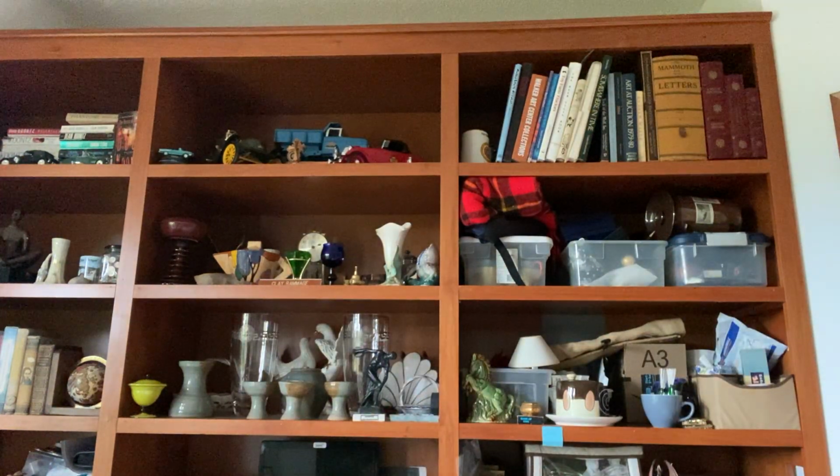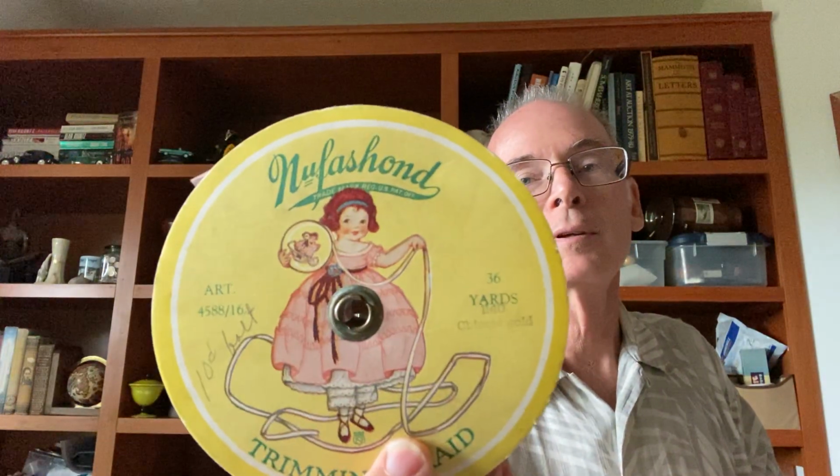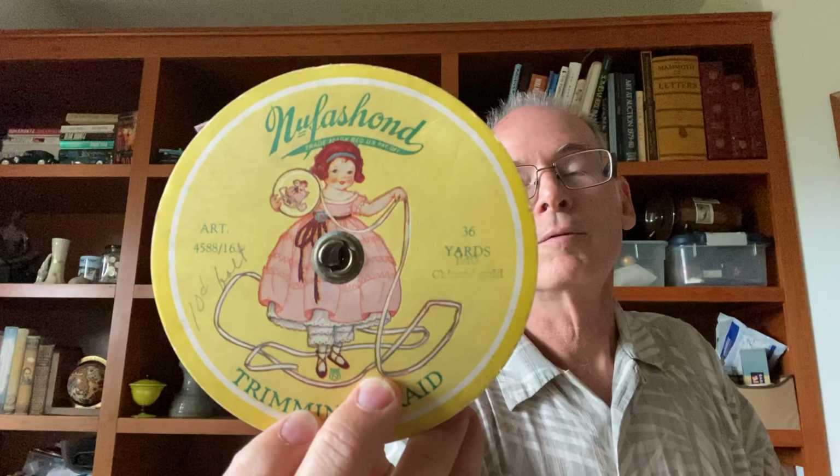And then, at the same sale, I'm really excited about these. Picked up these ribbons, but look at the packages. Look at that wonderful vintage look to them. And I paid 25 cents a roll. So that was that one.